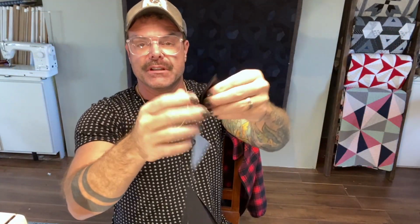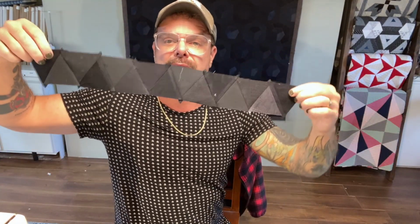You could even make a little Halloween party favor. How fun is that? So then I'm just gonna clip them all apart, right? Because these are just 2s, these are just my 2 triangles put together, right? And so then I'm gonna go like this and just keep adding the 2s and 2s and 2s until you get a nice long strip, right? And then I'm gonna use them on the border for this piece here.